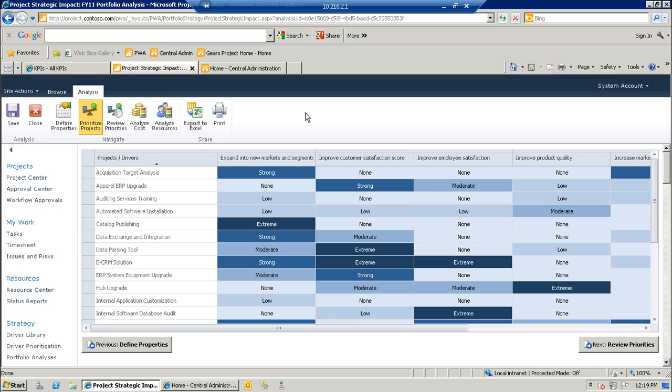So I've got the portfolio established. Now I can actually go through the scoring process for all those projects that I've selected to include in this analysis. You can do this either in an executive meeting, or, optionally, during the life cycle of the project. You could do it offline, and this can already be input prior to the executive committee getting together.